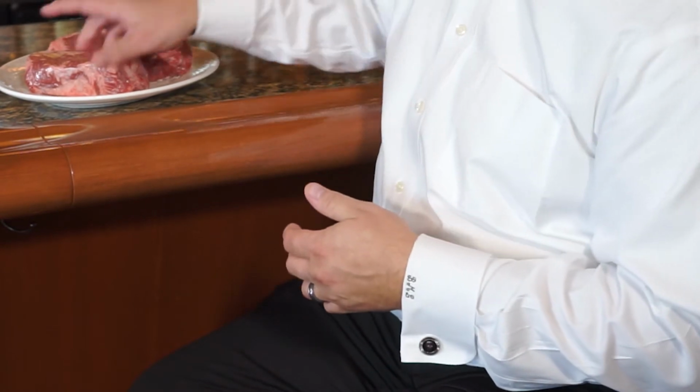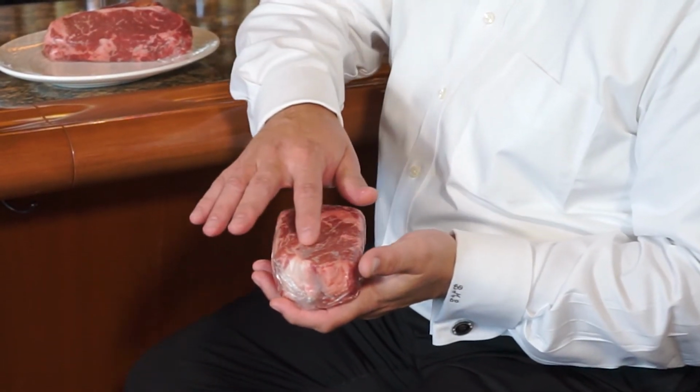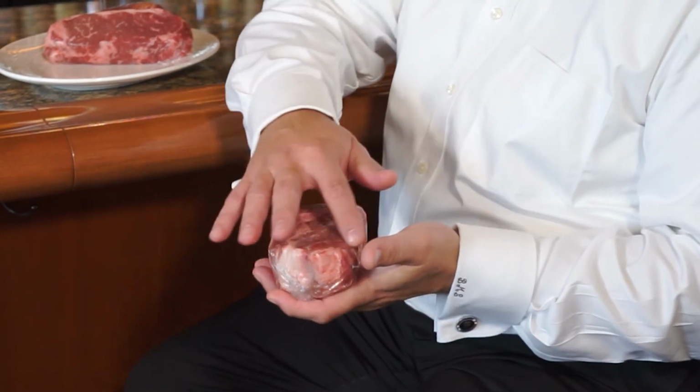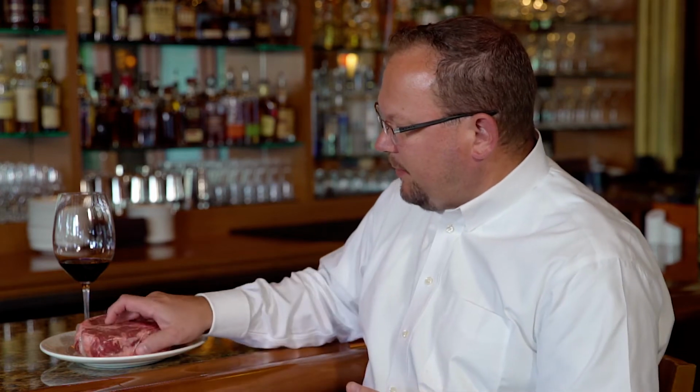And then finally, a big ribeye, and you see that there is a fat cap here, and then there is a big piece of marbling here, and then this is called the eye of the rib right here. So when we're talking about pairing wine with steak, we want to match the level of marbling with the style of wine. You want a wine with lighter tannins to match with a steak with lighter marbling or less marbling.